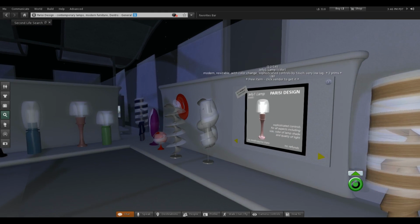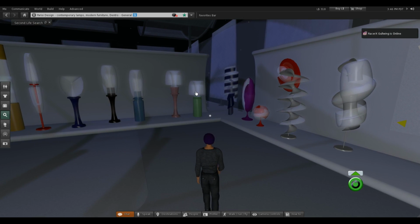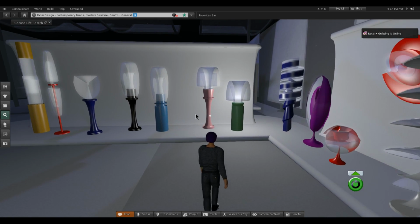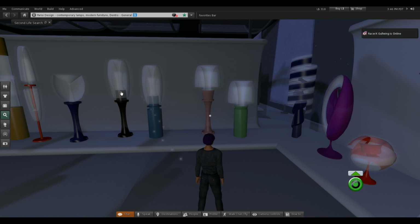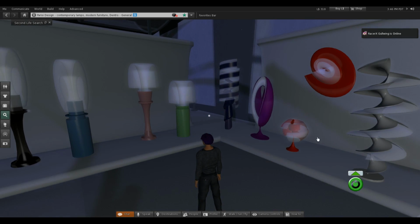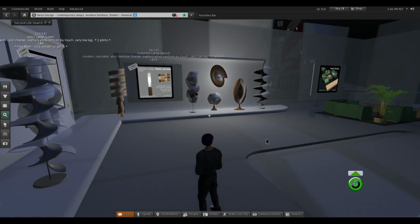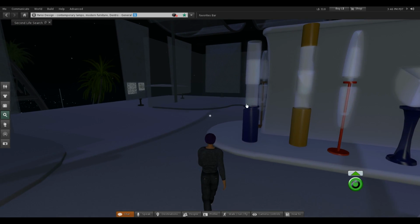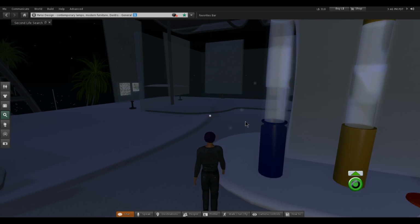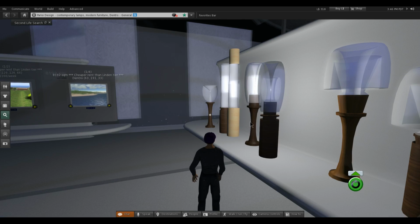They're not bad. They just kind of look... I bet you they turn on. Let's see here. Yeah, there we go. So this gives you an idea of some of the lighting effects and how they look in the game. Pretty cool. Certain lamps will cast different lights. You can actually make the light be different colors. I'm not really impressed with these. I mean, they're not bad. They're very pretty and everything like that. But I would rather have something that looked more like a quote-unquote real lamp.